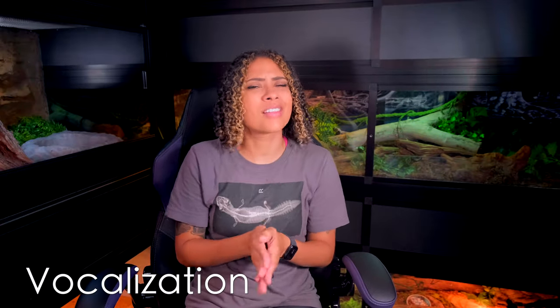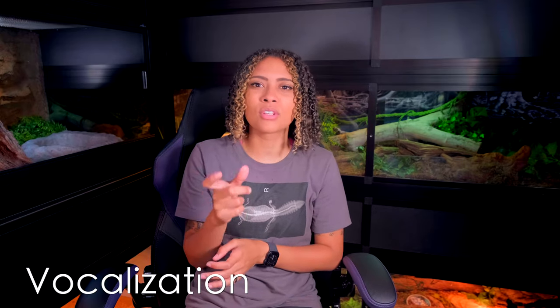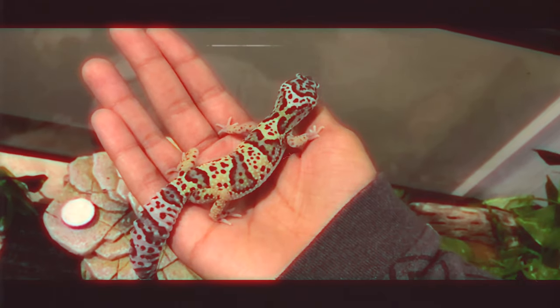Leopard geckos can vocalize. This is super cool. This is not something that they do generally as adults. This is usually something that only babies will do. But if you do have a tiny little baby and you go to pick them up and they don't want to be picked up and aren't used to being picked up, or they just don't like being picked up, a lot of times they will make this barky vocal sound that just lets you know that they are really serious about not wanting to be picked up.